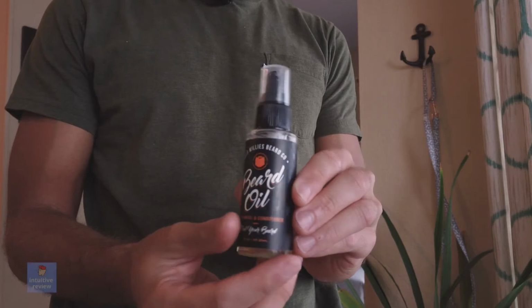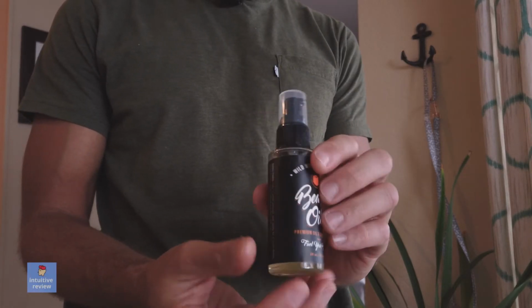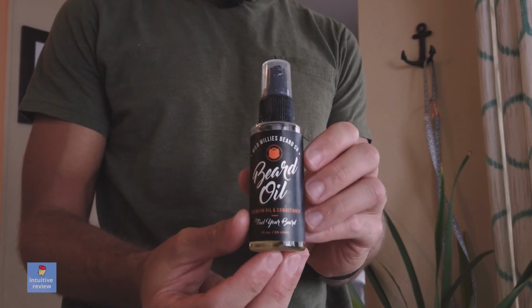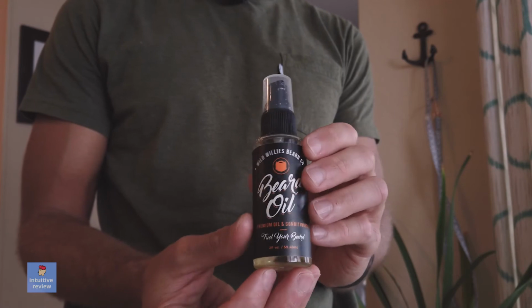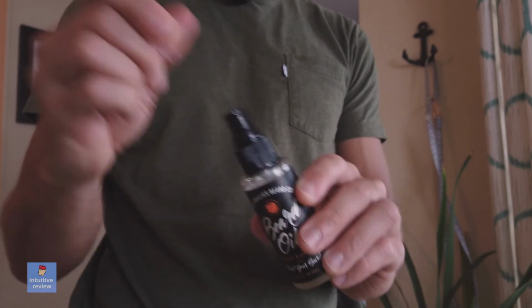We have the Wild Willies beard oil right here. I like this product a lot. I have a beard, obviously, so when I first started getting a beard, I was very, very itchy. Everything felt like I needed to always scratch it, and someone told me about getting beard oil.